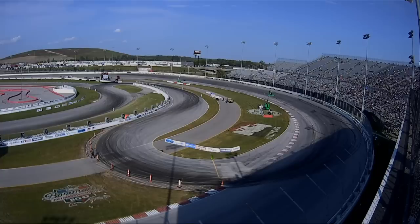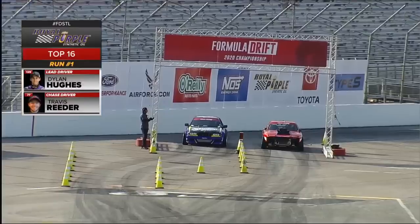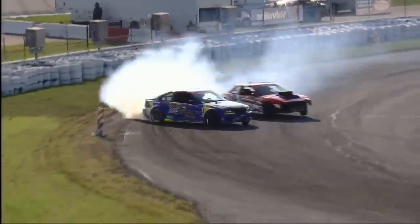All right, so we got it one more time between Denofa and Forsberg. When we come back, we'll see who pulls up to the line to do battle here at round 2 of the Formula Drift Pro Championship. Dylan Hughes will lead in that Royal Purple, O'Reilly Auto Parts BMW, with Travis Reeder in the GT Radial S13 initiating at the same time. These guys have a ton of track time together up at Evergreen and even out there at Dirtfish.